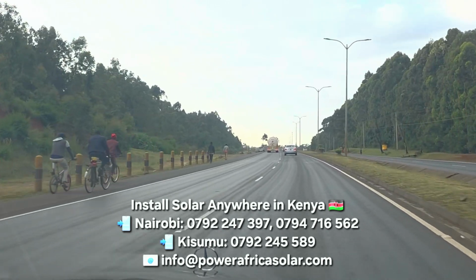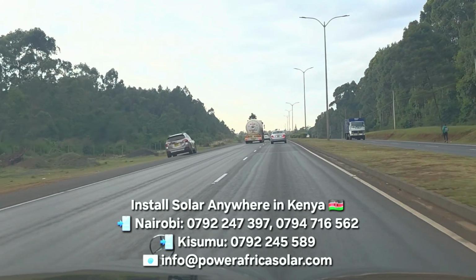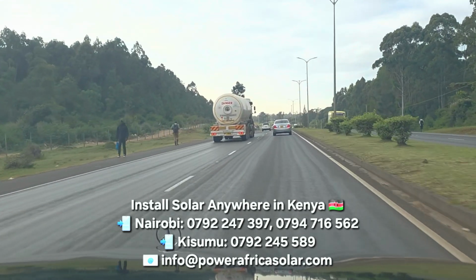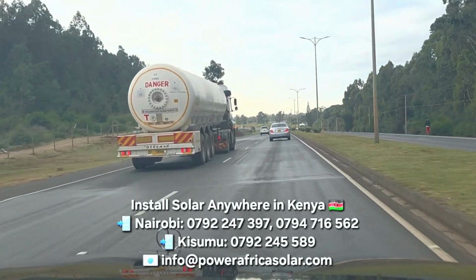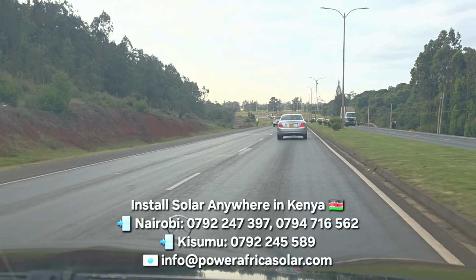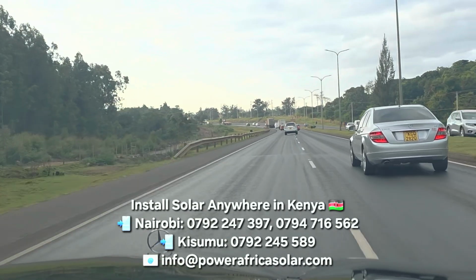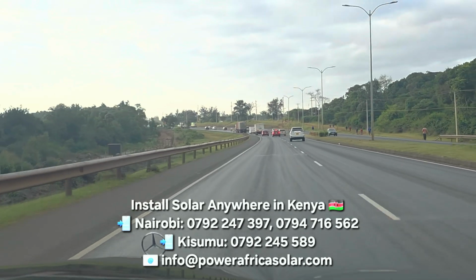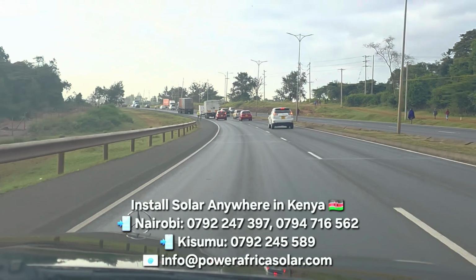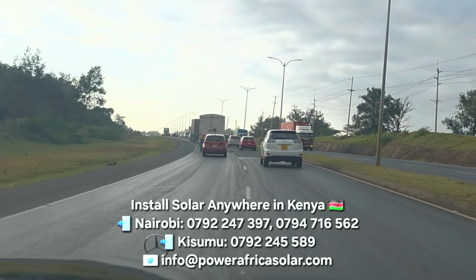PowerAfricaSolar.com specializes in premium solar systems tailored for high-end homes. These aren't just any solar panels. They're state-of-the-art, efficient, and designed to blend seamlessly with the aesthetics of your Lavington or Runda mansion. With advanced battery storage, you'll have power even during outages, ensuring your lifestyle stays uninterrupted. Imagine hosting a dinner party in Kilimani without worrying about a blackout or a hefty bill afterward. That's the freedom solar brings.